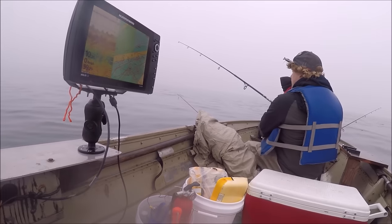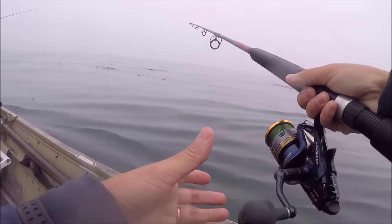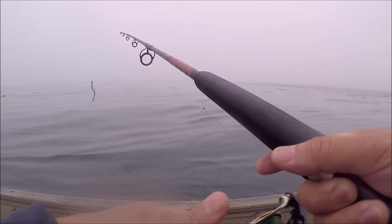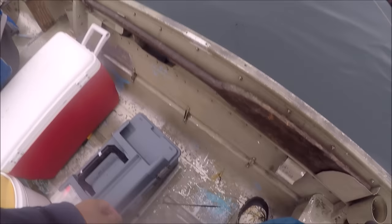We are right on a jetty, huh? With all these seals around, I don't know if the rockfish are gonna be around. Harpoon, that's what we need, a harpoon. Yeah, I'm sorry, I didn't mean to stick that in your forehead.